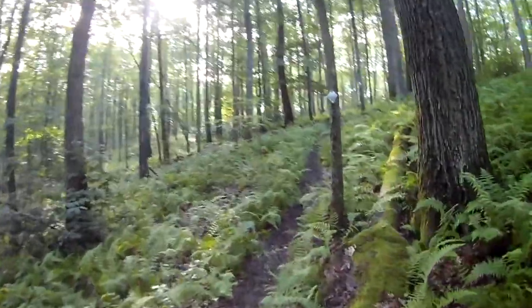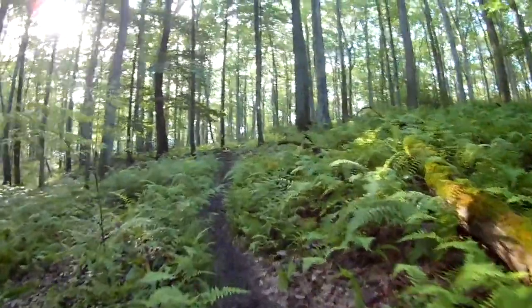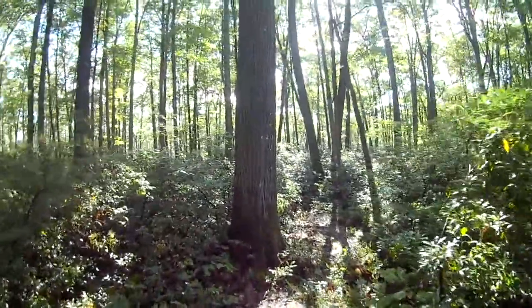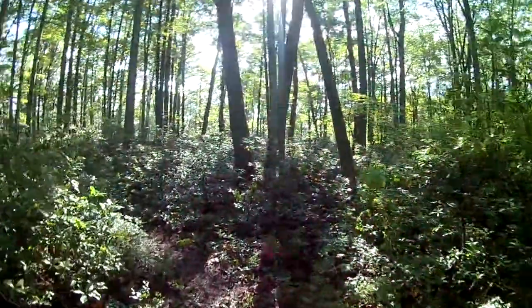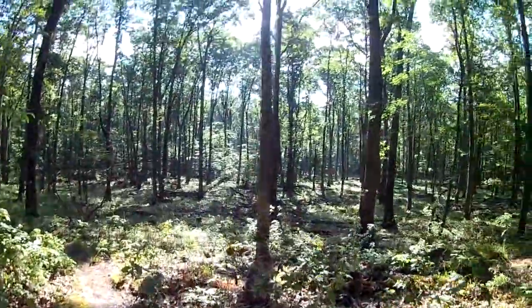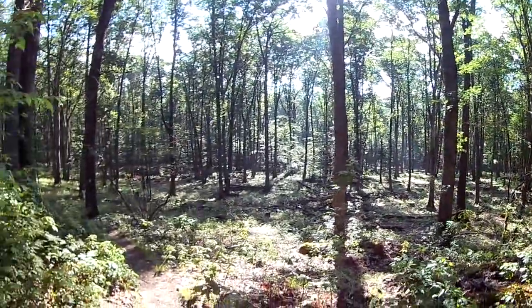Now as we turn to the left, we're going to be hiking through a clear-cut area. Again, a lot of beautiful ferns, and we're going to end up hiking through an area of mountain laurel. Eventually, we're going to work our way down into the Morrison Creek Valley.